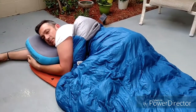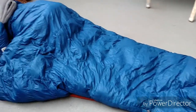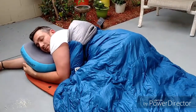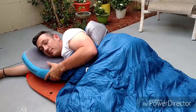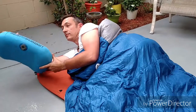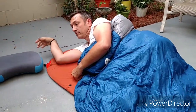So this is how old people sleep. Mid-40s, 6'2", best way that we found. So the pillow, again, is a Cedar Summit Arrows pillow, large, 5.5 ounces. It's very easy to inflate.